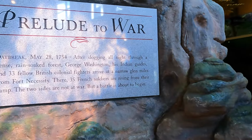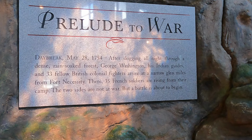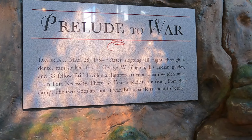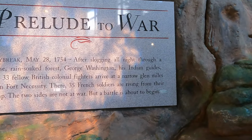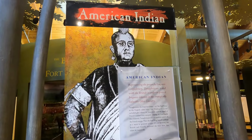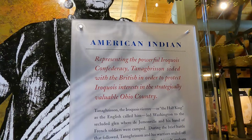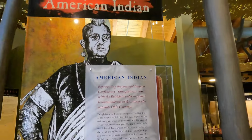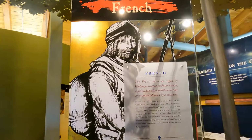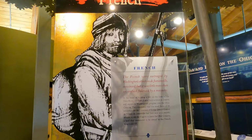And prelude to the war and the little Battle of Jumonville. George may have made a blunder there. It's kind of a he said, she said thing, but they say George Washington killed a French diplomat. The British say an Indian, a native, had killed the officer. And here is the half-king, Iroquois Viceroy, Tanacharison. And over here, a French soldier. And yeah, obviously they were outraged about the Jumonville incident I had just mentioned, and that's when they attacked Fort Necessity.